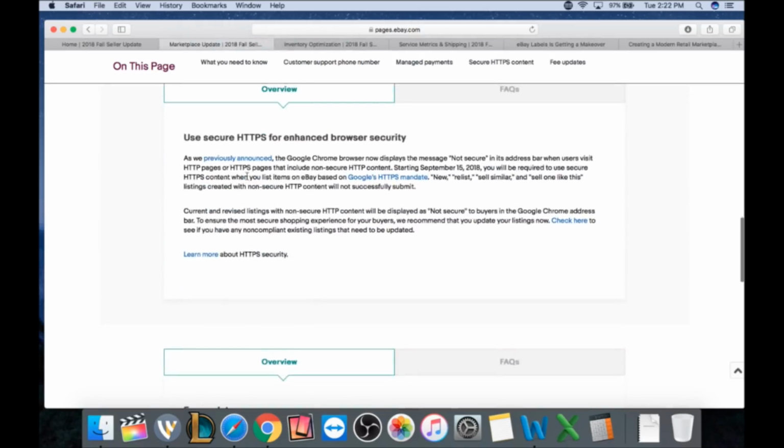The third bullet point is secure HTTPS for enhanced browser security. Most of you are probably familiar with this; it keeps your website and browsing pages secure. It's not really something you have to pay too much attention to, but the Google Chrome browser now displays the message "not secure" in the address bar. Starting September 15th, you'll be required to use secure HTTPS content when you list items on eBay. So if you're using Google Chrome, make sure you educate yourself on that.